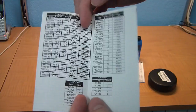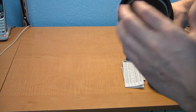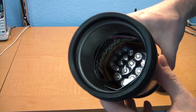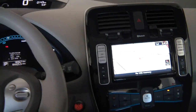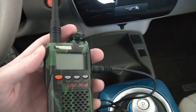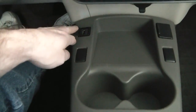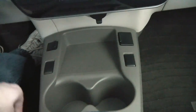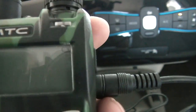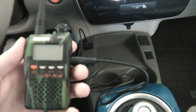Of course, I have the USB charging cable for the radio, as well as spare AA batteries for some of the other things I carry, which I'll get to shortly. In case anyone was wondering why I don't carry a USB charger, it's really not necessary because my car, which is a Nissan Leaf, has a USB port built right into the car, so I can charge the radio directly from the car as well as some of the other devices that I have.